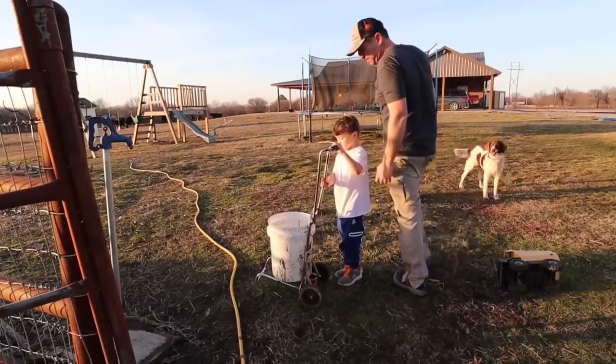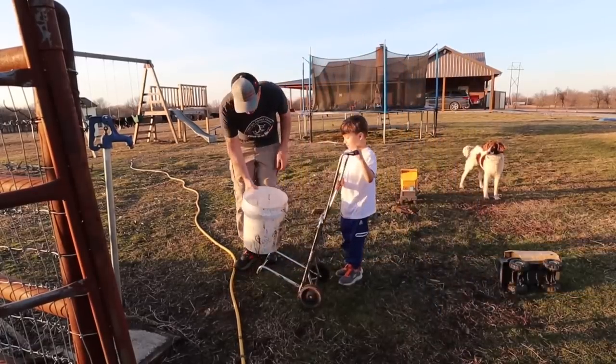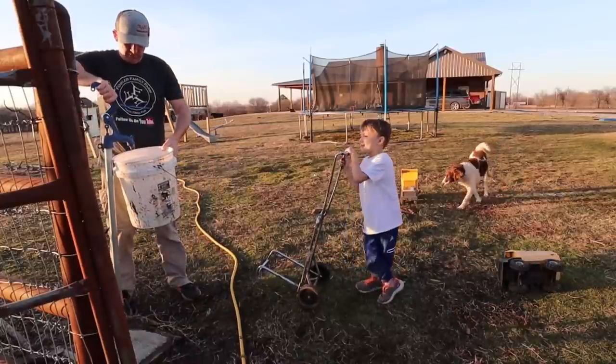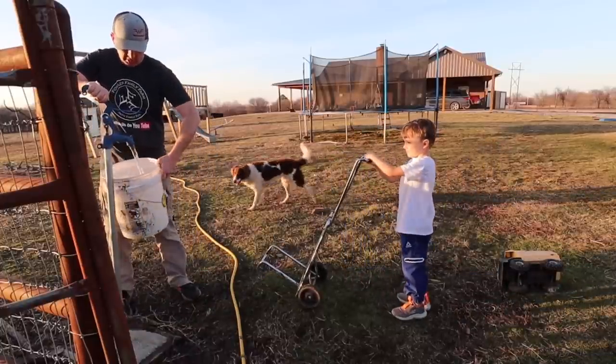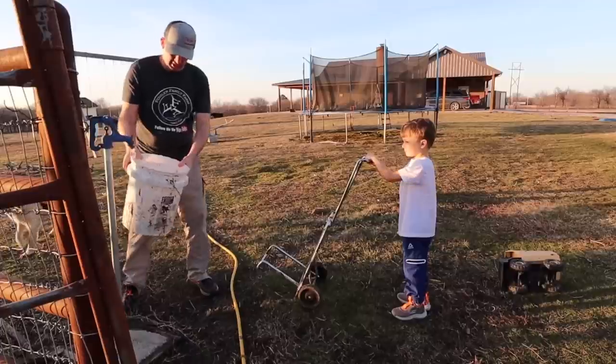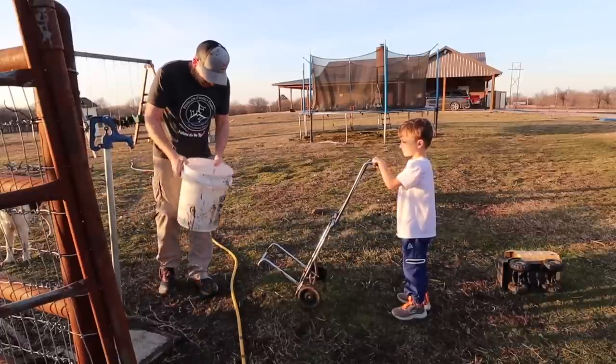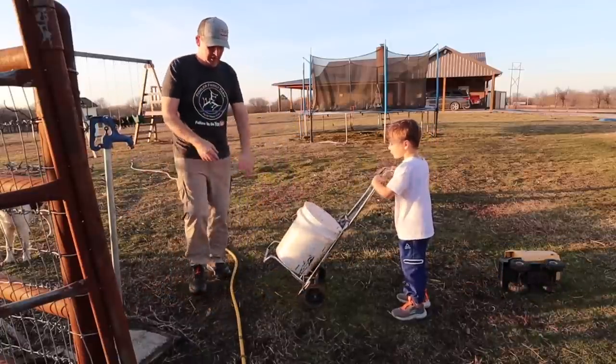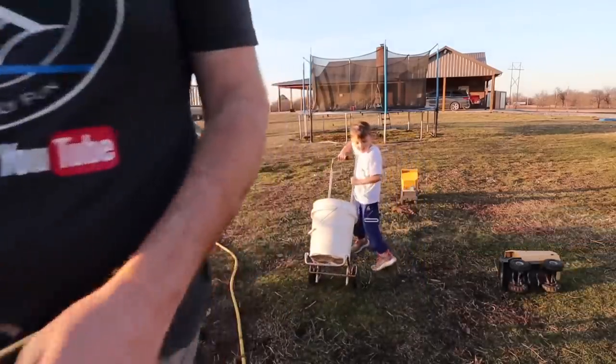So Ransom heard me say pig feed and he came running. He said, I gotta get my tool. Is that your carrier, Ransom? Yeah. All right, so we're gonna put a little bit of water on it for Junie and Cooney. Get it kind of wet. All right, you ready? Well, I see that, a lot of water. That is a lot of water.